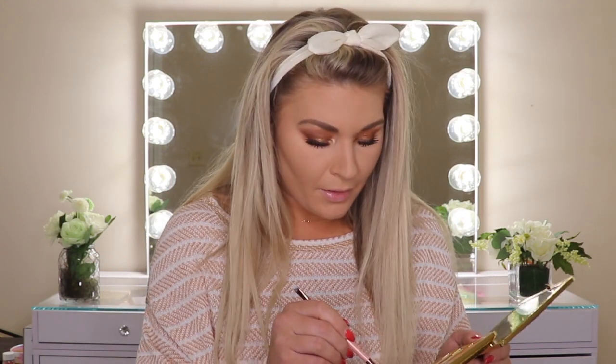So I'm going to go in with the more fluffy side of the brush into the light contour. And it does have the smell of cocoa or chocolate, so I do really like that. But if that bothers you, just know, it's not too overpowering.